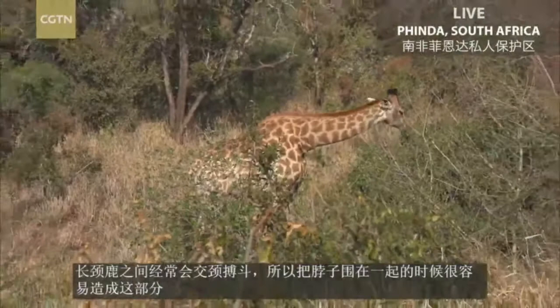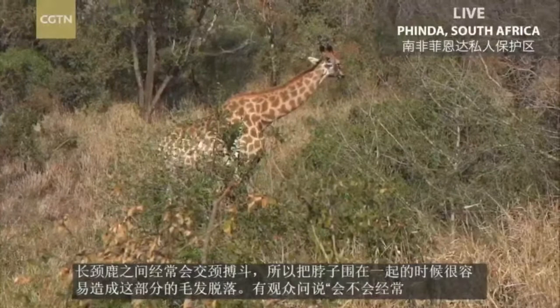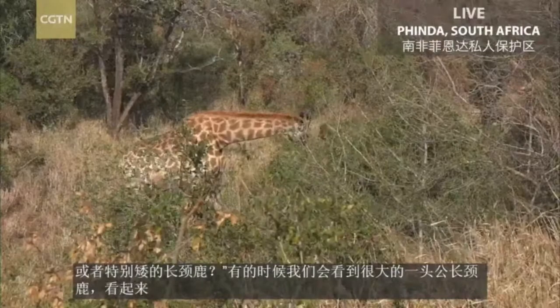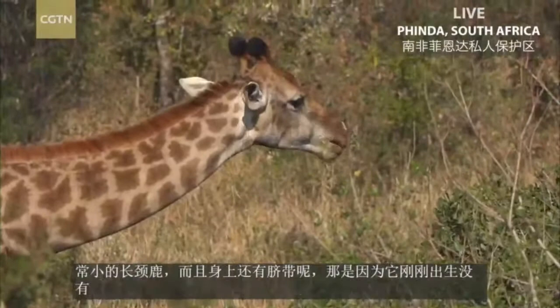Lions Ate My Mum is asking if we ever get unusually short or small or unusually tall giraffe. Every so often I've seen a really, really big giraffe bull, which seems larger than life, but sometimes it's just because they're on their own and you've got no one else to compare them to. And if you watched the show a couple of days ago, Damon found a really, really small giraffe. That was just because it had recently been born and it still had its umbilical cord on, not unusually small like a dwarf or anything like that. Lions Ate My Mum, I've never seen a pocket-sized giraffe, no.